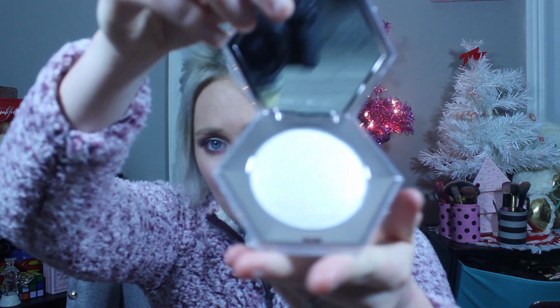The last thing I want to talk about is actually a highlighter. And this is actually a backup. I've already got this highlighter, but I wanted to get another one because that's how much I love it. And that's really saying a lot. This is the Fenty Beauty highlighter, and it's called How Many Carats. I'm actually wearing it today. This is what it looks like on the inside.